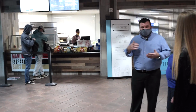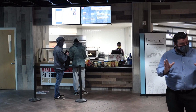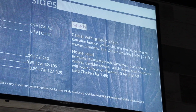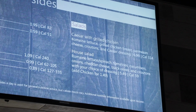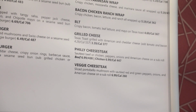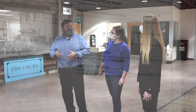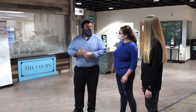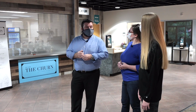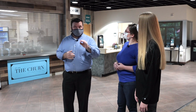The station behind me here is a substation by Heart, but also there are salads available. There are veggie sandwiches available at this station. You just have to make those options yourself again. So really there are healthier options to be had in Connerton's. It's not all fried food and burgers and cheesesteaks. You just have to look between the details and create those options yourself.